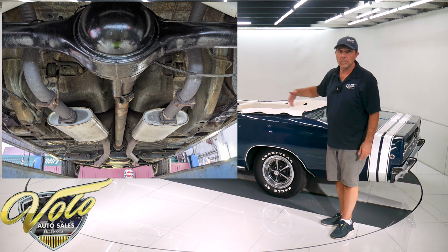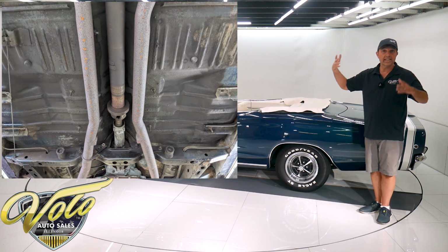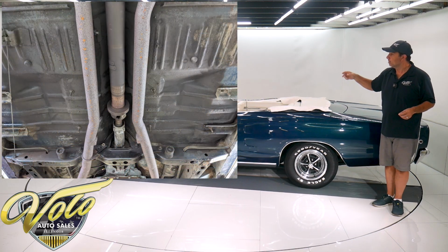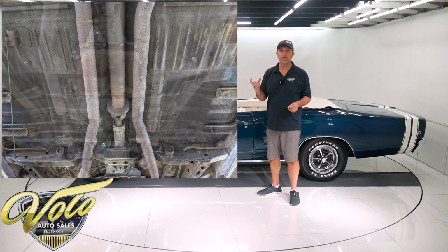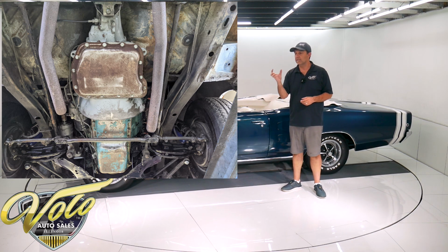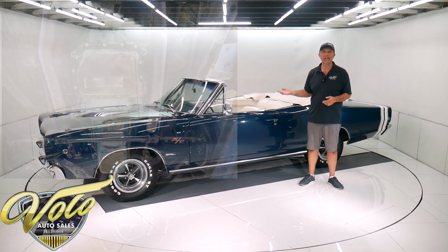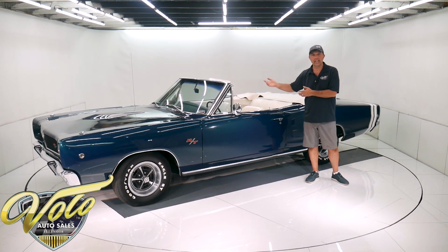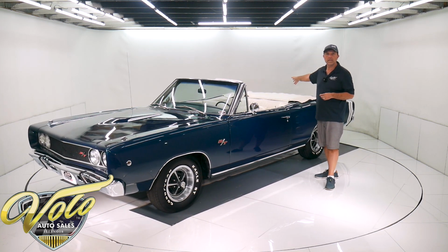Drum brakes all the way around. They seem to be working fine. You look up at the motor, it's clean. The transmission was replaced at one time. The VIN number does not match, but it is a 727 TorqueFlite. There's a tag on the side of it from a transmission shop. So before numbers matching meant anything, probably took it in, they just exchanged it. It does have the original 323.